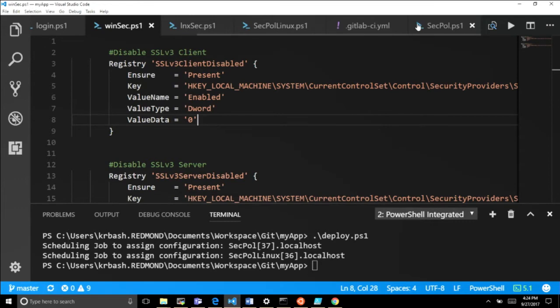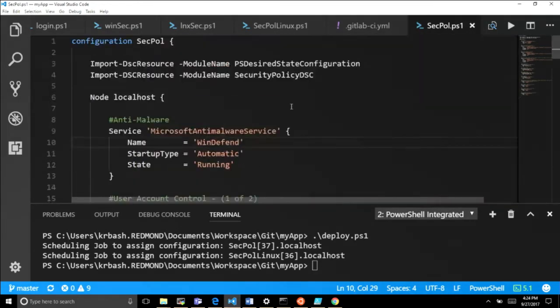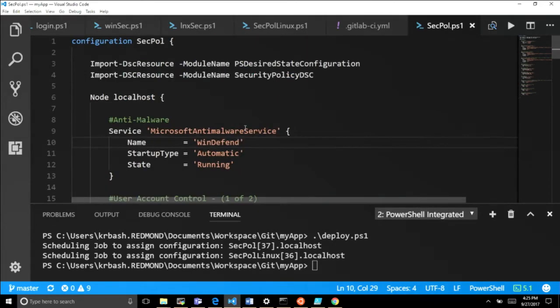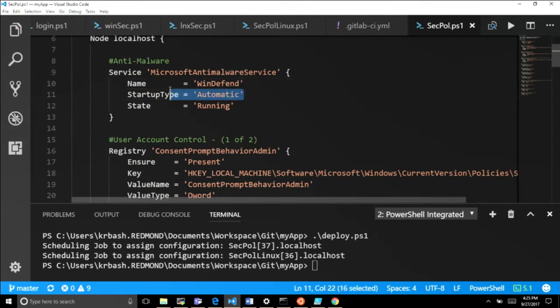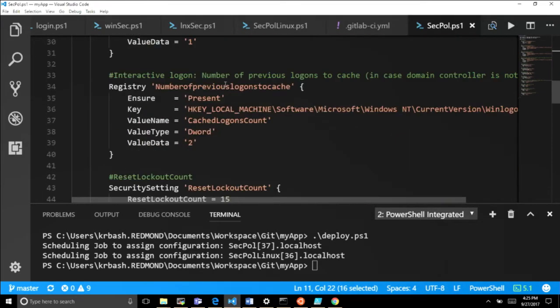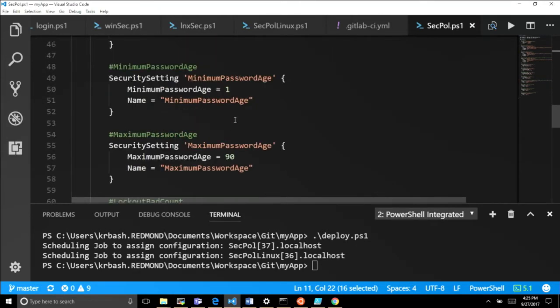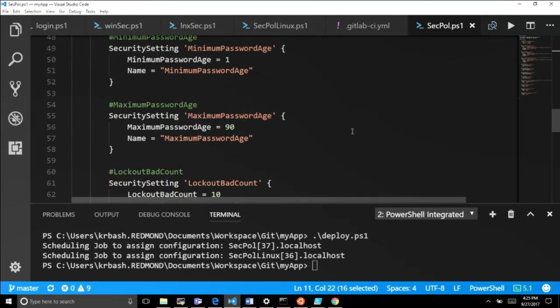So I have a security policy I've been working on in DSC. I actually went and downloaded the Microsoft Security Toolkit, extracted one of the ADMX files, and converted it into DSC config. You can see we have some user access control settings. We want Windows Defender to be running. We want some password lockout policies, minimum password age, typical security setting type stuff.